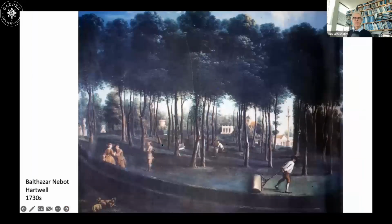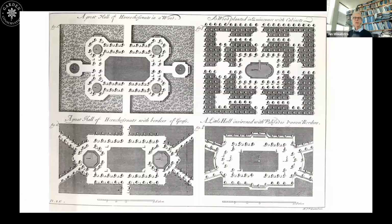And here you see an irregular example, an open grove at Hartwell Manor in Oxfordshire, which shows the trees not in lines and as irregular as possible. So these are sort of the various types.